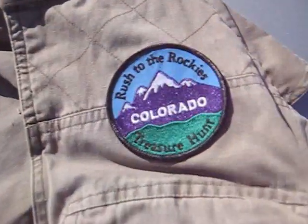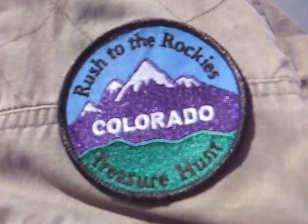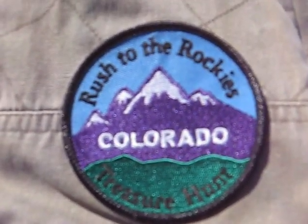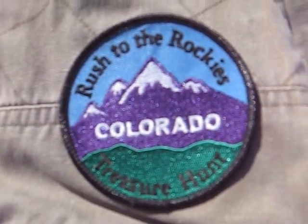All right, well, let's move on to location number 3. All right, we'll see you over there. Here's the patch from the Rush to the Rockies competition hunt that was put on by the Eureka Treasure Hunters Club right here in Colorado in a place called Lyman. Had a lot of fun at that. If you've never done one, you might give it some consideration. We'll see you at site number 2.